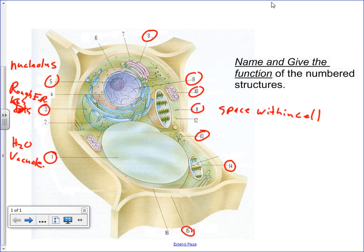No. Yes, transcribes DNA into RNA, makes RNA. Yeah, that's copies DNA. That'd be fine. Produces. It doesn't produce DNA, no. All right.